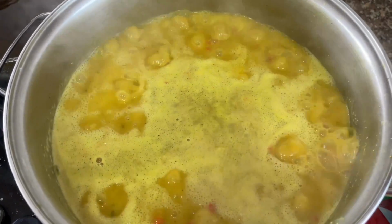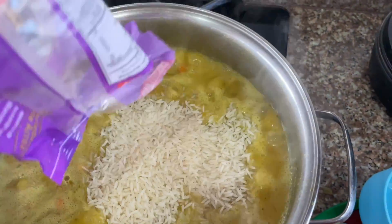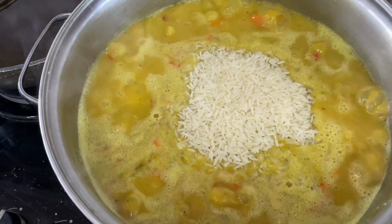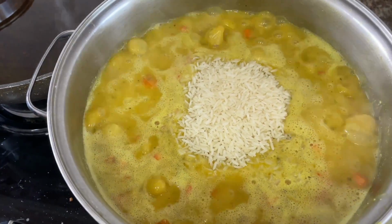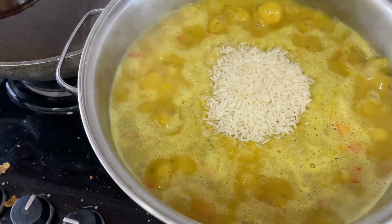Okay, the pot is boiling. I am adding in the rice. It's about 2.5 cups. And I'm gonna get it stirred up, and then I'm gonna turn the temperature all the way down and pray for the best.